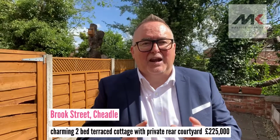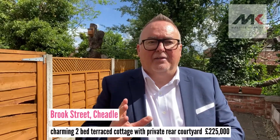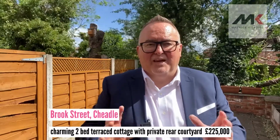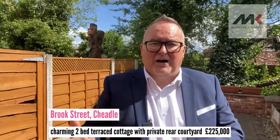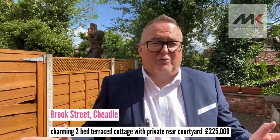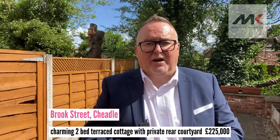And this is a delightful middle terrace cottage on Brook Street in Cheadle that's sure to appeal to first-time buyers and potentially buy-to-let landlords. Now, this is a very nice little cottage. It's quietly situated, yet very convenient. It's close to Cheadle Village, close to the motorway, it's close to local schools and all other amenities. So it's a very centrally located property.